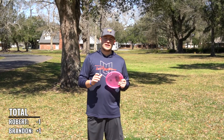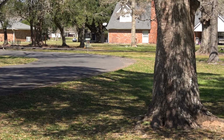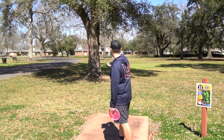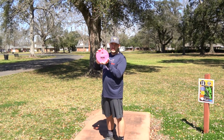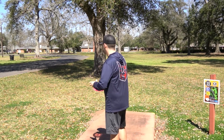All right, so hole 13 is 220 feet. It's a par 3. It's just straight up there to the left. The appropriate play is probably to throw like a short forehand off the road or something, or maybe a super skipper backhand, but I just brought this along for some fun shots and haven't been able to use it yet, so we're gonna be throwing the Berg, see what all the hype is about.